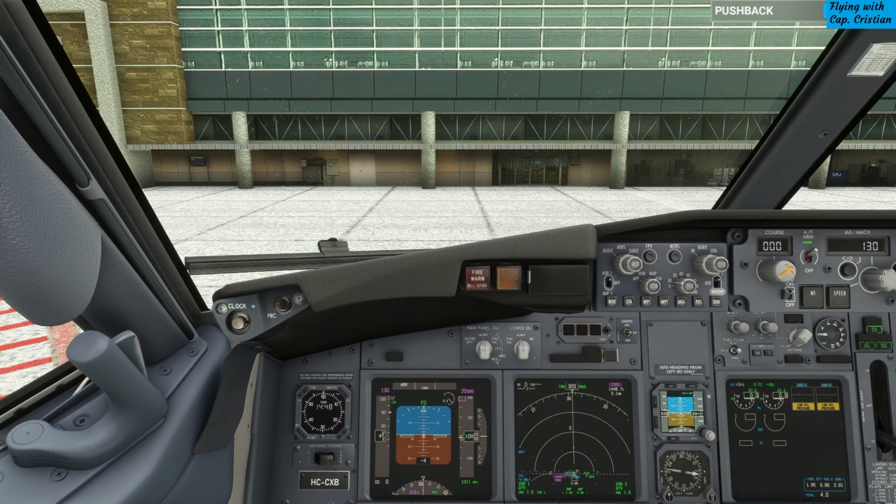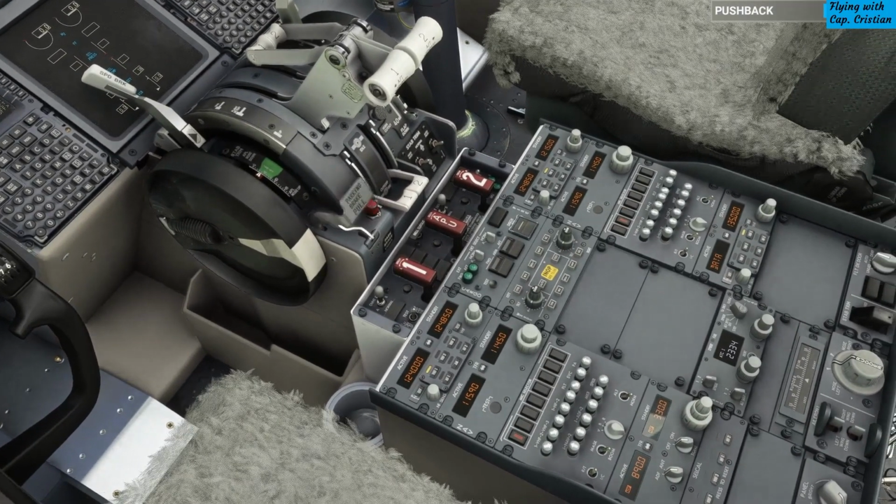Okay, sir. The bypass pin is installed. All doors and hatches closed and all ground equipment is removed. We are cleared for start and push. Okay, cleared for push and start. Please release parking brake. Okay, parking brake release.